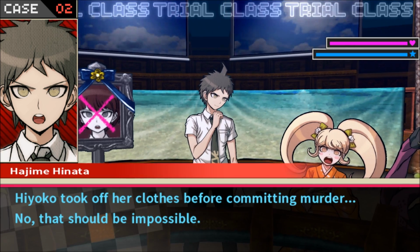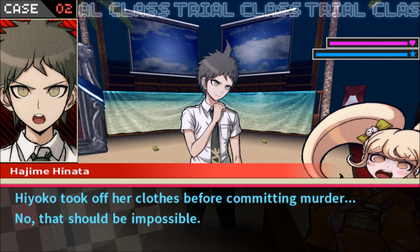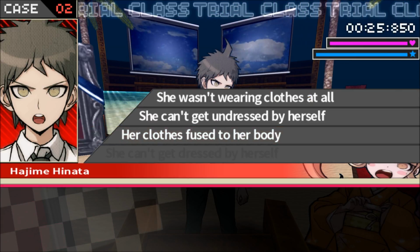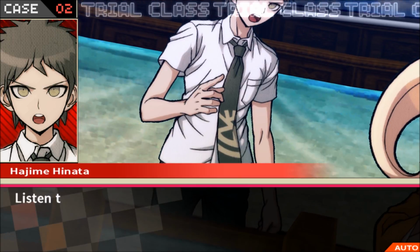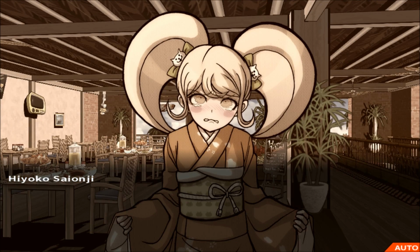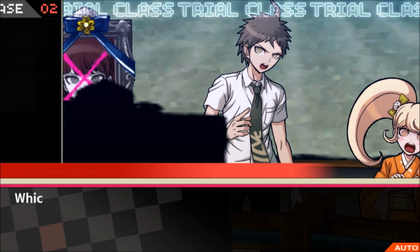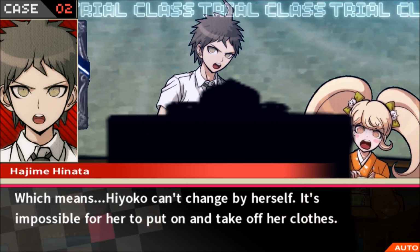Hiyoko took off her clothes before committing murder. No, that should be impossible. Her clothes fused to her body. I see. Listen to me, Fuyuhiko. Hiyoko mentioned this before. I can't help it. I can't tie my kimono sash by myself. Which means Hiyoko can't change by herself. It's impossible for her to put on and take off her clothes.